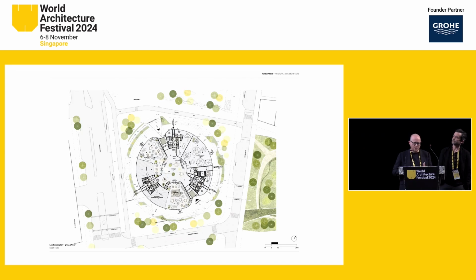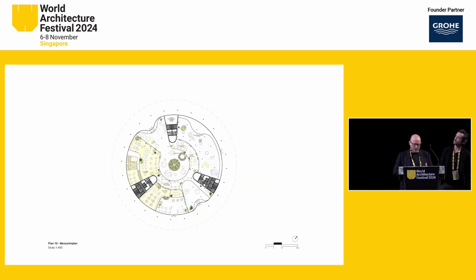There's no basement as such because of the tunnels and the rail link underneath, and there are no cars on the site. There's a small end of trip entrance for a few bikes, but other than that, everybody arrives by foot and public transport. At level 1, we have conference facilities, industry events, and co-working space, as well as the views down to the museum.